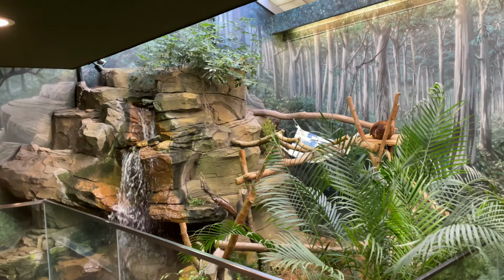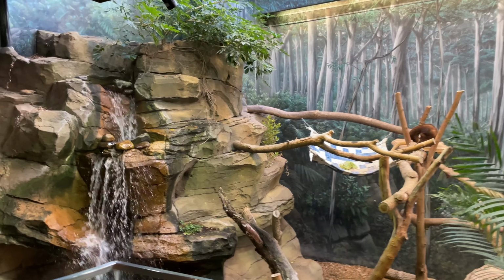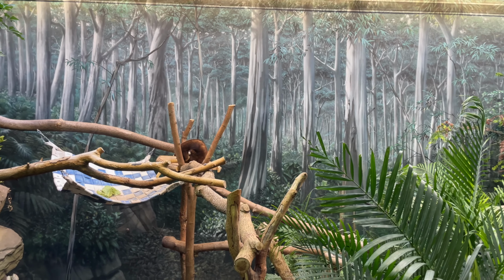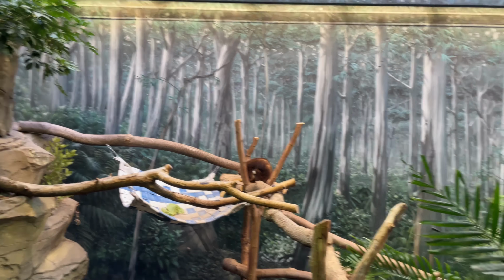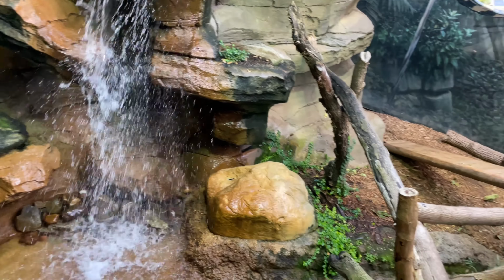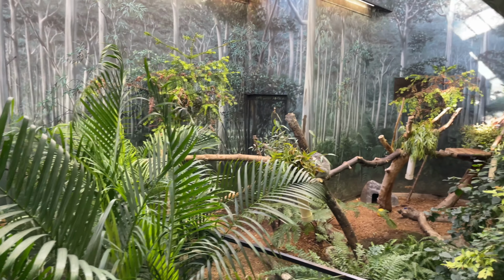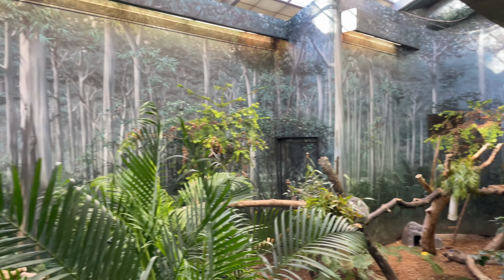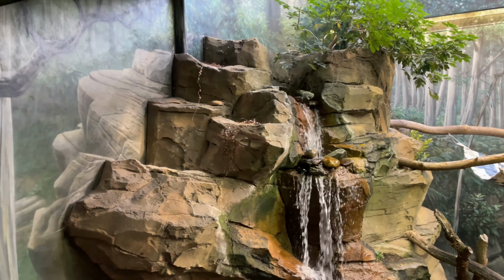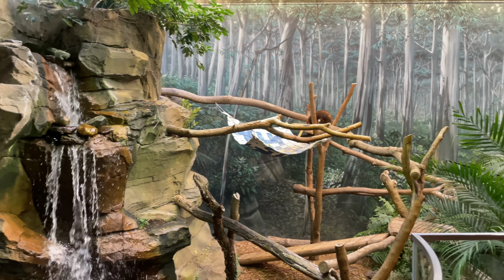Now, this room right here was one of my favorites in the entire zoo. This is an indoor enclosure for both koalas and tree kangaroos, and I thought that the entire way the exhibit was done just all fit together really nicely. I liked that mural work. I liked the rock work on the waterfall. The planting is done in such a way that unless you are really looking for it, you can't tell that there is a dividing barrier between the tree kangaroo and the koala.